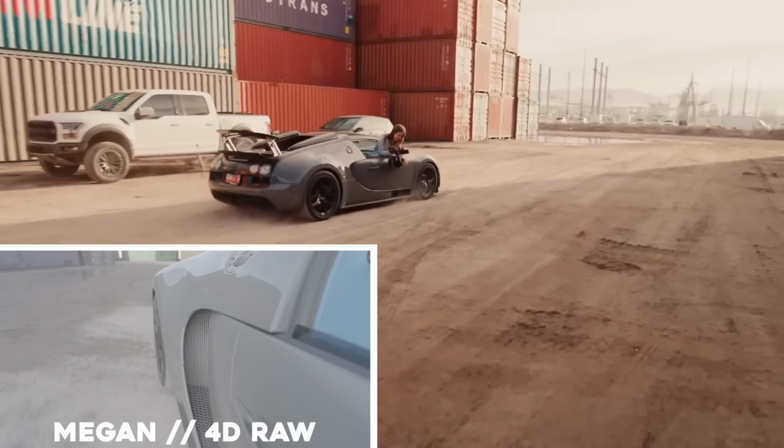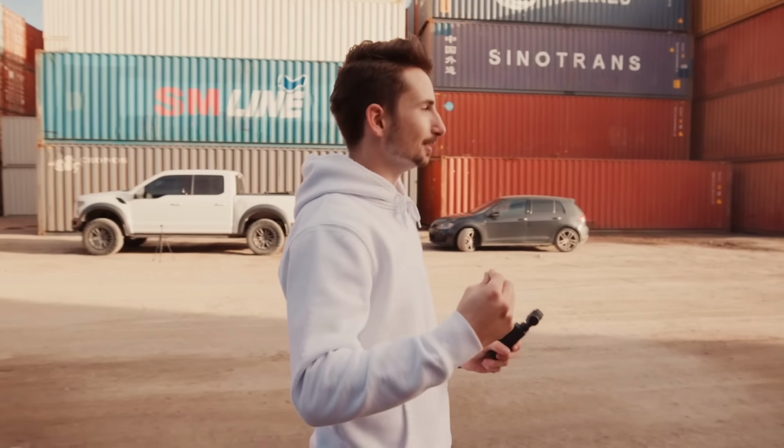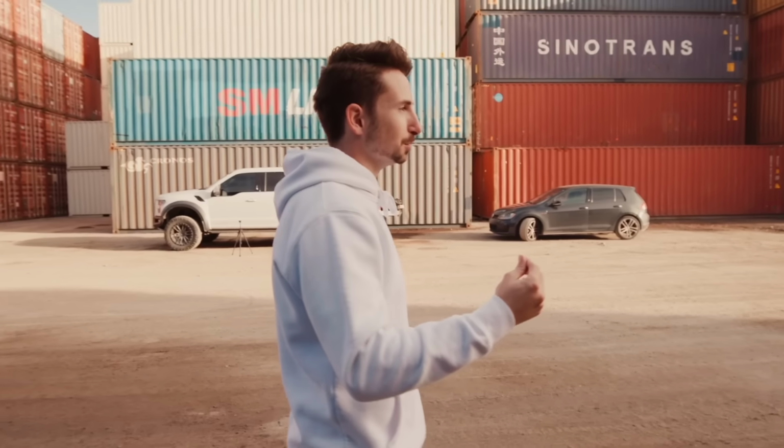Oh my gosh. I'm wobbling so much and you can't even tell. This is crazy. I'm anxious for her. This is sketch. I wasn't even going to do that. And this is literally her first shot, hanging out the window of a $3 million hypercar.